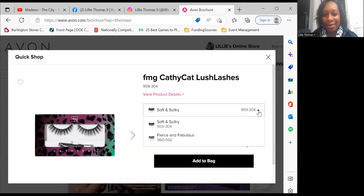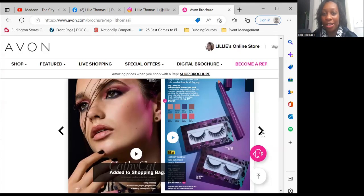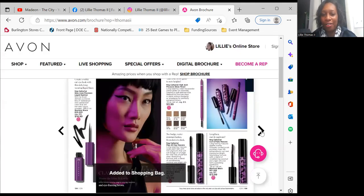So I want these, and I'm telling you the truth. Fearsome Fabulous are the ones that I want. They're like $10, and I'm getting them. I already have a whole set of eyelashes that I bought from Burlington Coat Factory, and I love wearing them to concerts, even though I wear glasses.